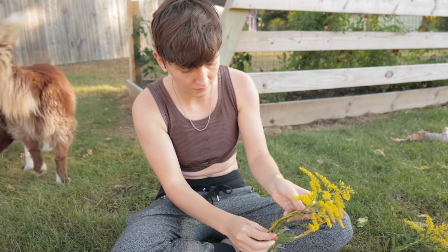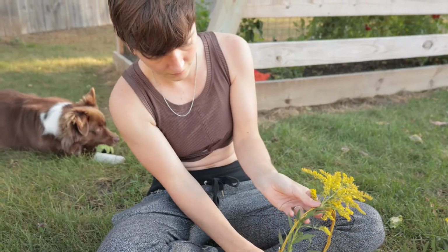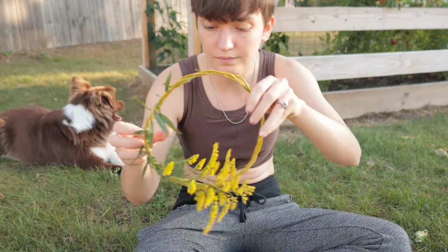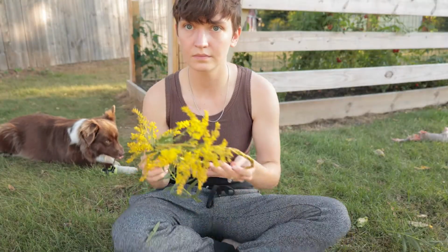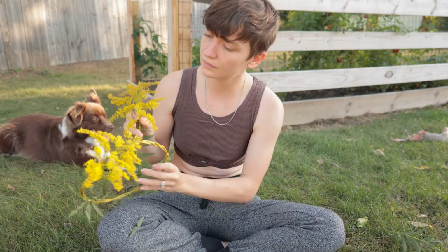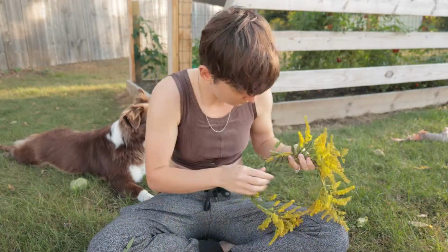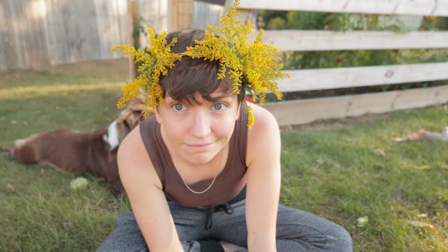And despite being a little bit stressed about needing to catch the sun before we lost it, this part of making this whole look was actually very fun and relaxing. I would highly recommend, if you get the chance, make yourself a flower crown.